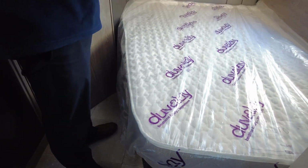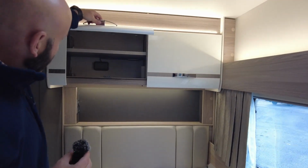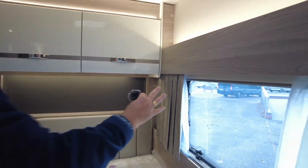Now, obviously, where I've just been sat is your bed. It is a large bed. I think it's a really good space. Got a really nice quilted headboard up there. Even more storage. I'm going to put my knee on it, but don't worry, there's a plastic cover on here. Bit more. And you've got a massive window.